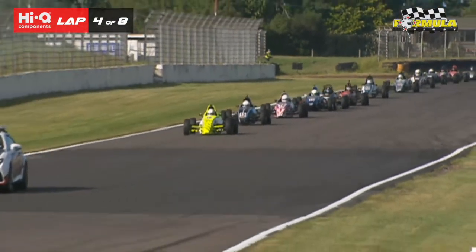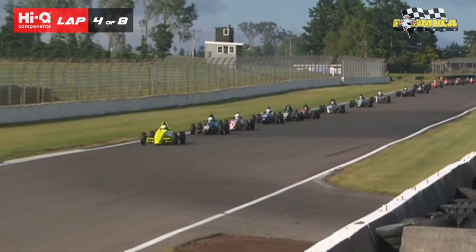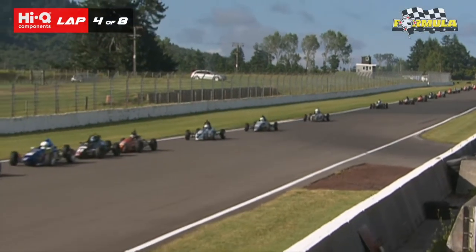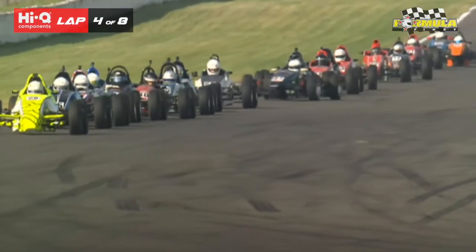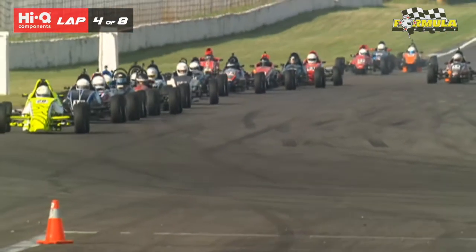I know he hasn't been happy all weekend. He's lost some of the pace that he had last round, but he's only young. He's got time on his side, and I'm sure he'll bounce back. He's impressed a lot of people so far, and I'm sure this will be a mere dent in his result sheet. So the green car's in front.